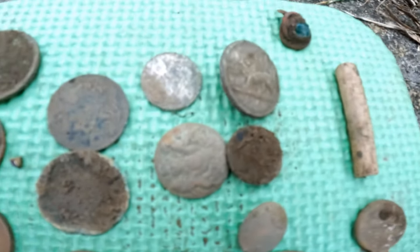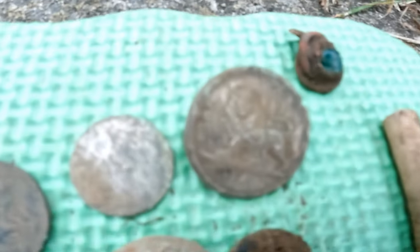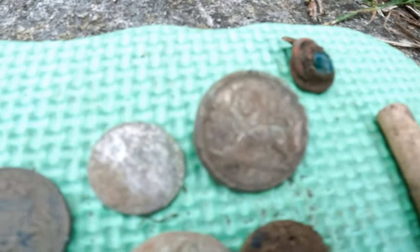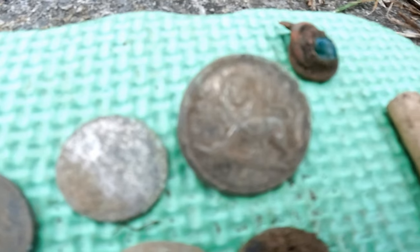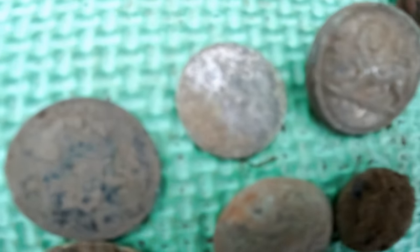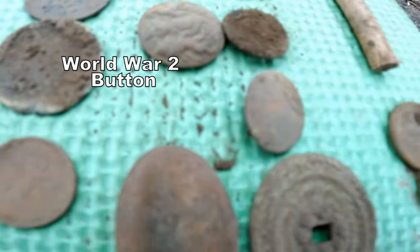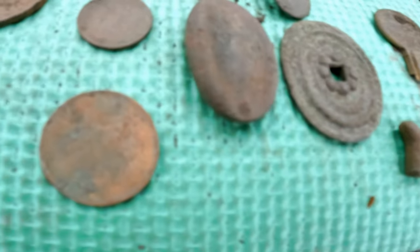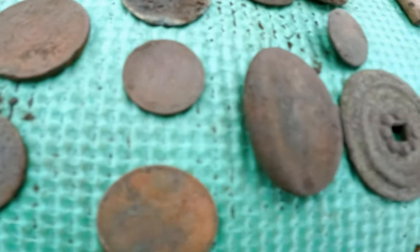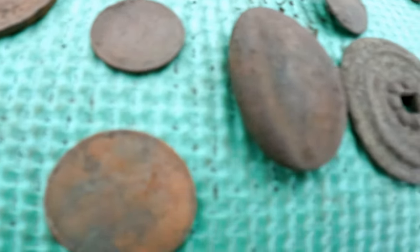Load of buttons, and that's quite interesting. That's got a lion on, so it's a livery button. If you can see that. Got a silver plated button there. It's just small little buttons. So I think it's some sort of brass bit, I'm not quite sure.